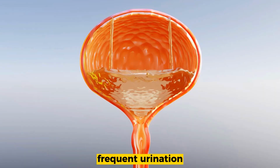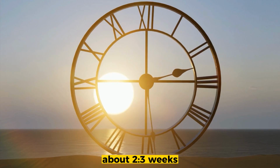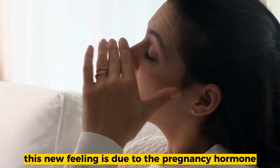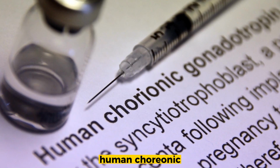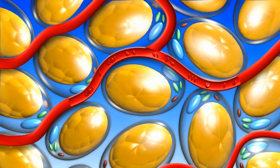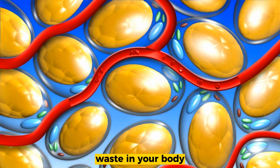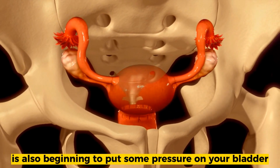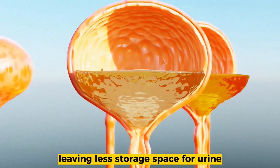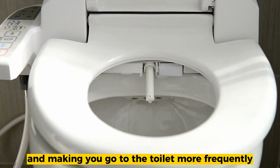Number 8. Frequent urination. About 2 to 3 weeks after conception, you may notice an increased need to pee. This new feeling is due to the pregnancy hormone human chorionic gonadotropin, which increases blood flow to your kidneys, helping them to more efficiently get rid of waste in your body. Your growing uterus is also beginning to put some pressure on your bladder, leaving less storage space for urine and making you go to the toilet more frequently.